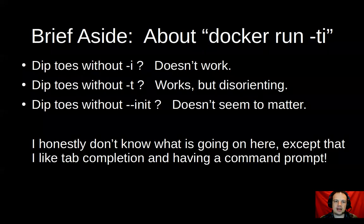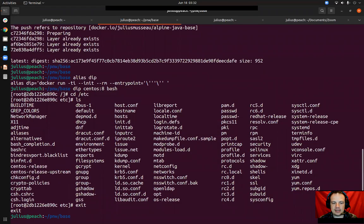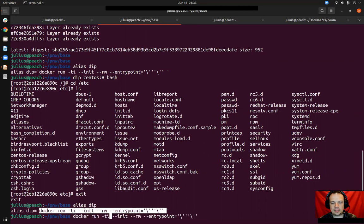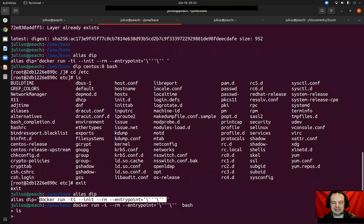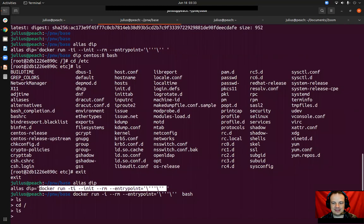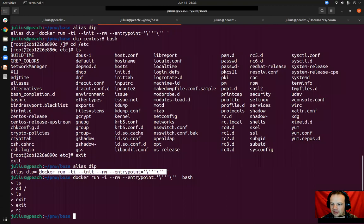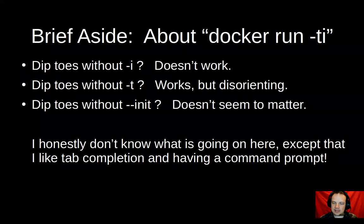About that, the -ti is really key. If I don't do the -i, then nothing works. If I don't do the -t, I can remove the -t, remove the init even, and it's just like, ugh, it's not even saying anything. That -t is so key. I just don't even know what's going on there. So yeah, the -i, the -t, they make it much more pleasant to be in those Docker images.